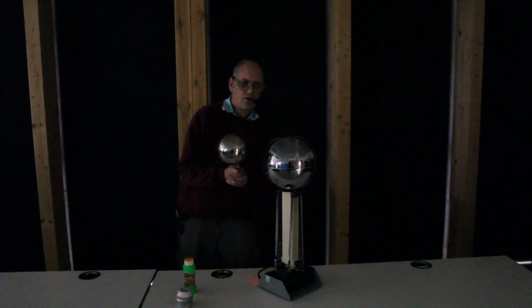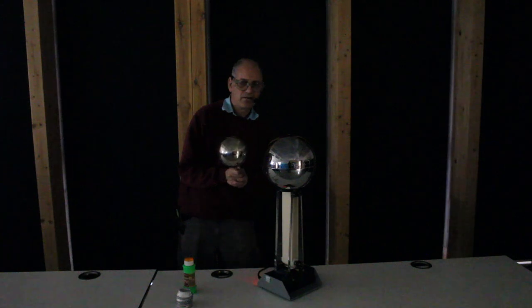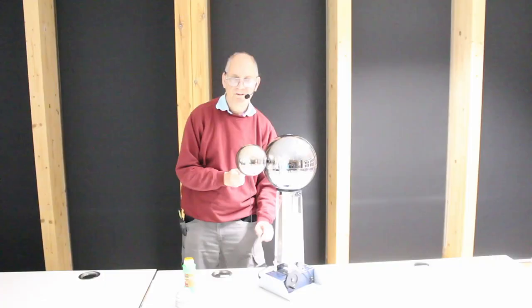Obviously, the further away you go, the longer it takes for the charge to build up to bridge the gap. But if we do it like that, we get sparks very quickly. If we bring them back out, you get bigger sparks, but they're not so frequent. There we are. Right, okay. I'm just going to turn this off, discharge it, so everything's safe.